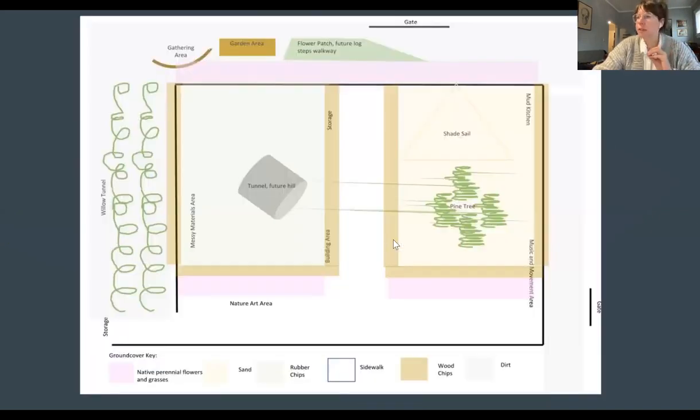So this is something that Hillary made as well when she was planning this classroom. She just went ahead and did it on a blank slide in PowerPoint. You can also do it with pencil and paper. It's not fancy, but it shows the goals: an art area, a willow tunnel, and a space for reading.